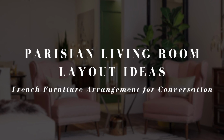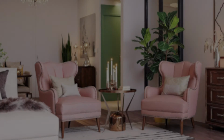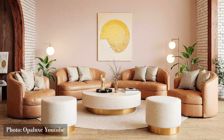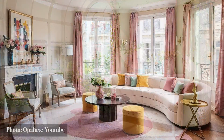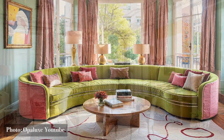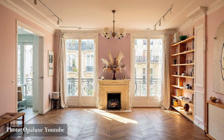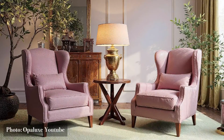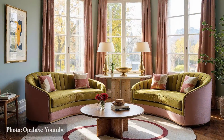Parisian living room layout ideas, French furniture arrangement for conversation. Parisian interiors have long prioritized rooms designed for connection and discourse. The historical salon tradition, where intellectuals and artists gathered to exchange ideas, continues to influence how French homes arrange furniture and define social spaces, maintaining relevance throughout all seasons.